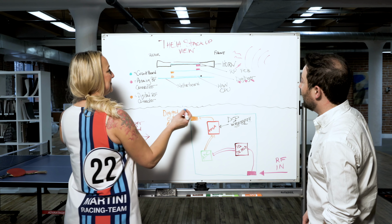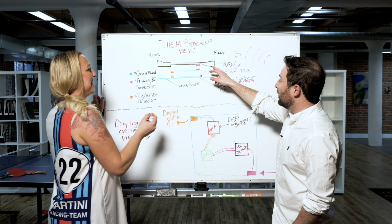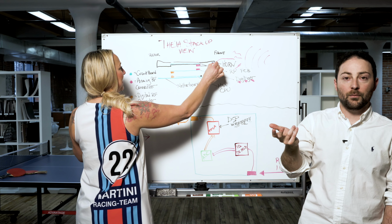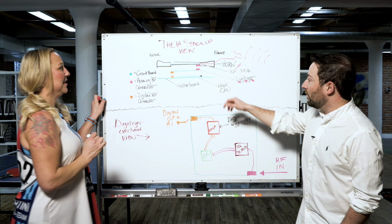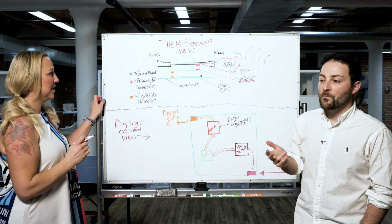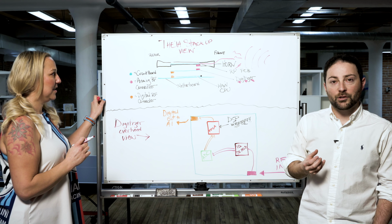But Theia is watching. So we've got Ka band coming in here, and the first thing that it's going to hit when it comes in through the horn is what we call the RF circuit board, or the RF board. And this is where all of your fancy things like the LNAs live. It's a very difficult circuit board to produce. There's a lot of specialty manufacturing that goes into it.